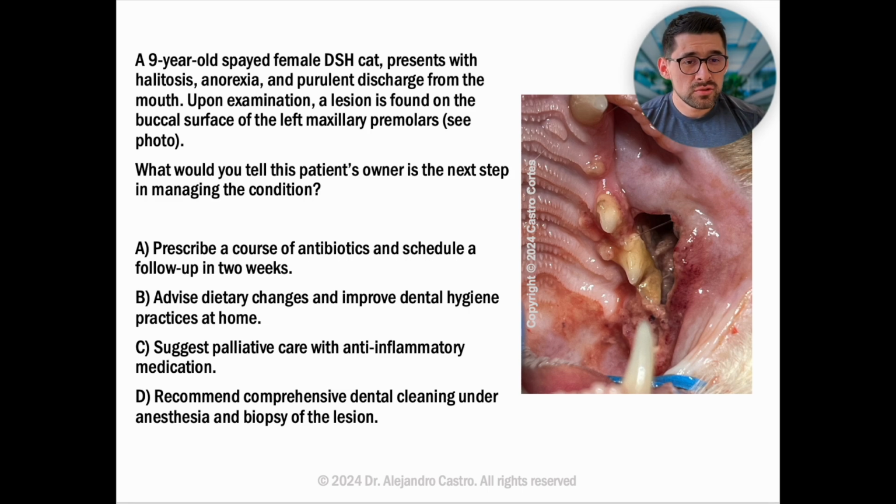Some of these answers might seem like good options, but remember, you have to choose the best option for the case. Okay, are you ready? So the correct answer is D. Now let's go through each option.